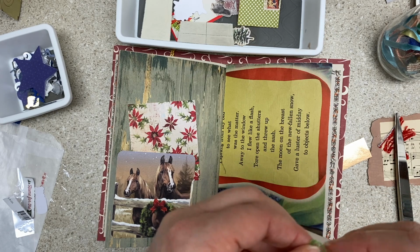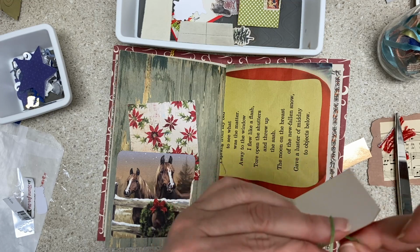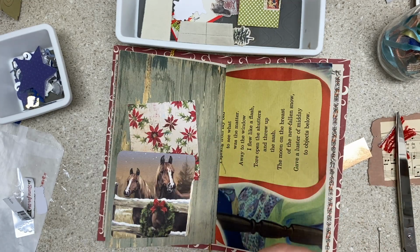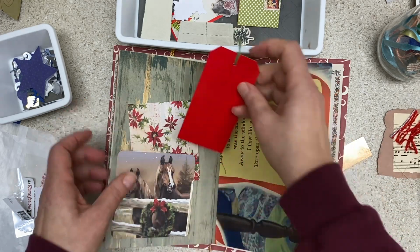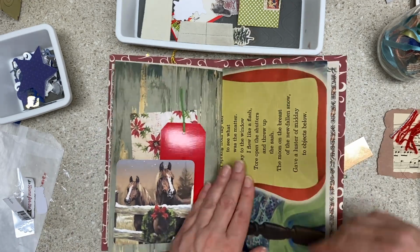You can use, if you get one of my journals or you make your own journal and you don't have tags, you have scissors and paper, I bet. And there's no rule that you have to have tags either. Tags are like this, I don't know, trendy, weird thing. Okay, there we go. And then the rest of the book, how fun is that?